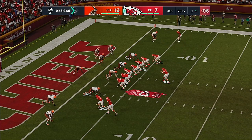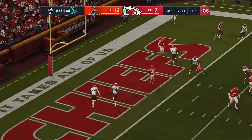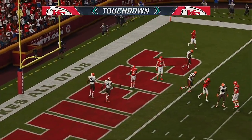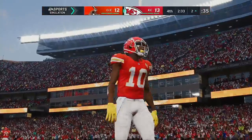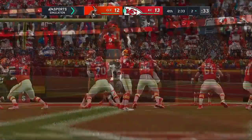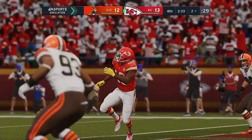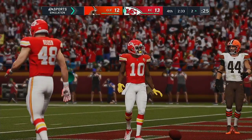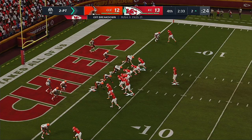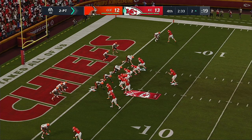Mahomes to throw once more. This is caught by Hill for a Chiefs touchdown. The 3-yard touchdown pass, and the Chiefs are going to jump back in front. And in the red zone, I guess this is why you have a guy like that on your roster. Without a doubt, if you have him, you use him, because he's a guy who's going to win just about every time. I don't care what the coverage is.